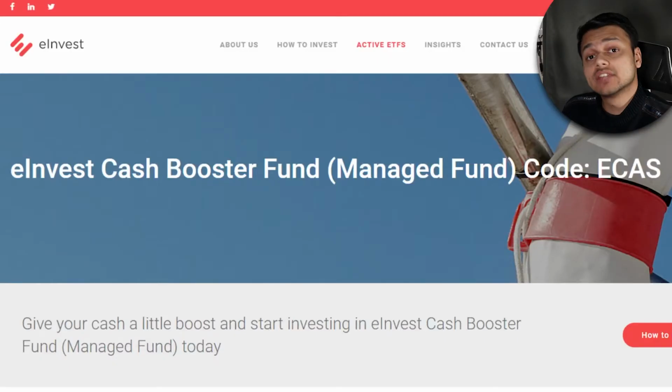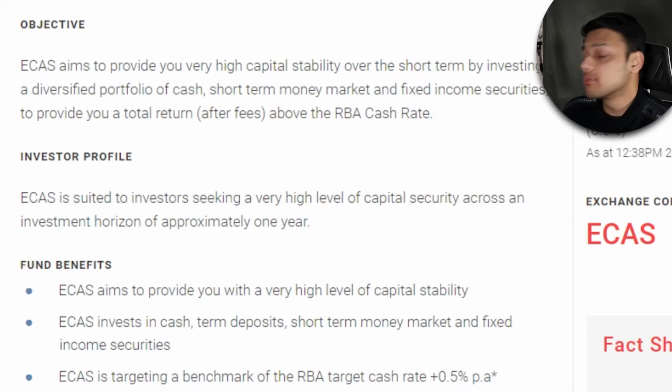Let's get into it. So eInvest basically has 3 main fixed income funds. So let's talk about these one first. Starting off with the lowest risk fund called ASX ECAS. This is the Cash Booster Fund, which is a managed fund, as you guys can see. And the whole purpose of this ETF is to give you guys high capital stability, which means that the prices for this ETF are going to be stable for the most part. At least that's the aim for this ETF.